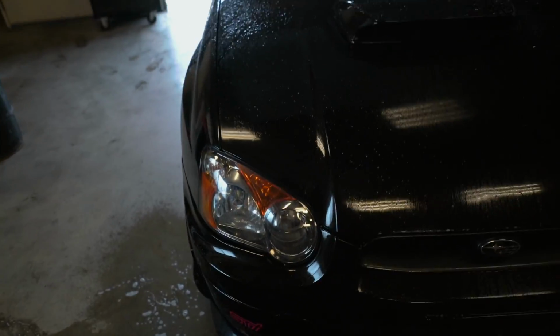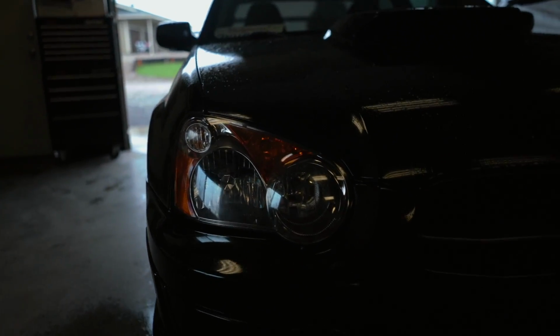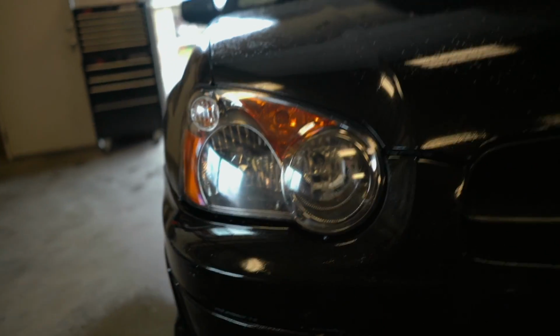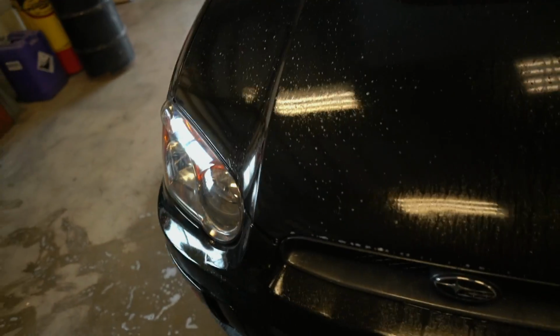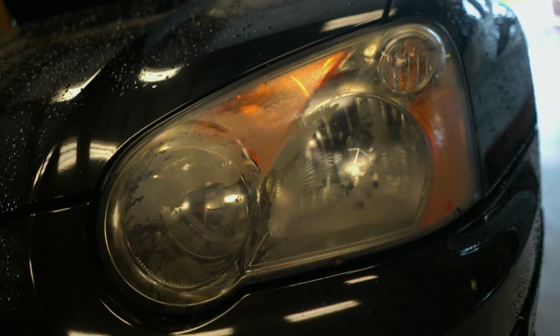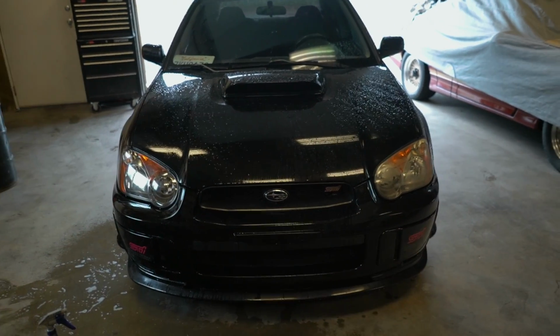All right, guys, here it is. That is how it looks right now. After, right? Looks absolutely amazing. Let me brighten it up a little bit so you can see. Looks so sick. There's a few little streaks on there from water. So there's an after. You guys want to see a before? Here's a before. That's so freaking bad. Look how shiny that one is. Look how shitty that one is.